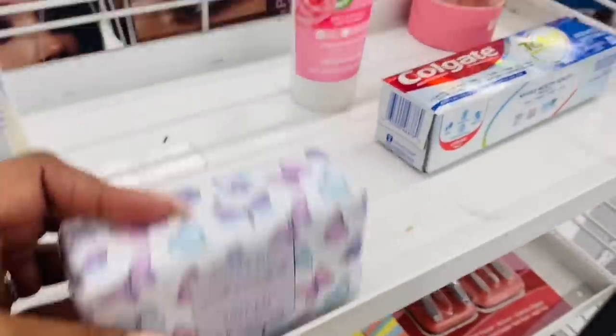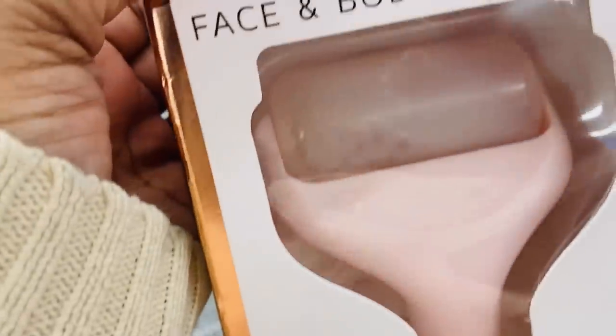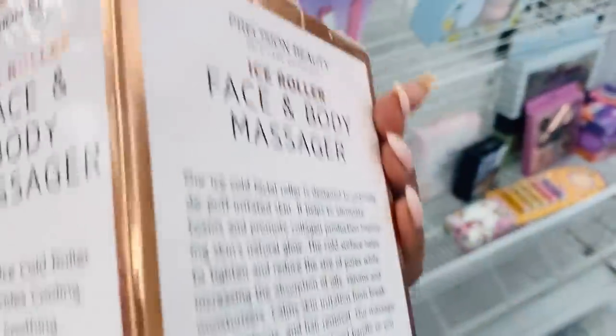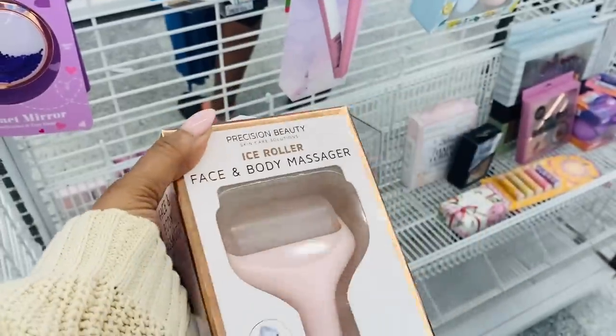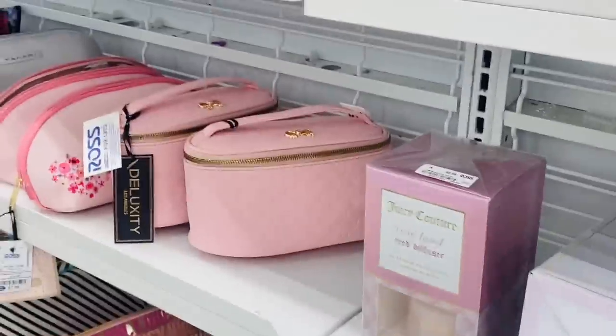And I like the beauty section because there's so much there and the prices are really good. I can spend like 30 minutes in the beauty section of Ross. So I really like that, but I thought it was too big and I didn't end up getting it. They had so many cute little makeup bags and I already have so many, so I didn't buy any because I'm already stocked up, but they had some cute stuff.